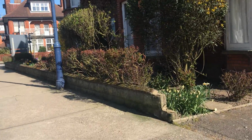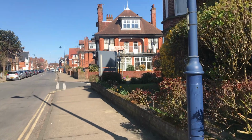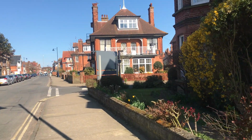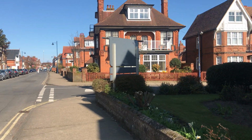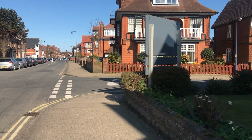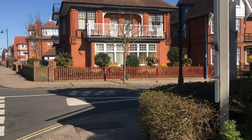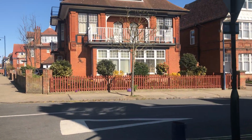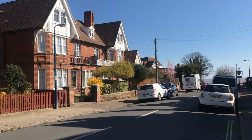Some of the houses have balconies, but here you need to be careful that you don't overlook into somebody's house. They don't allow you to have a balcony if you're going to overlook into somebody's house. If you're on the main road or if you have a very large garden where you're not going to overlook into somebody else's garden, only then you are allowed a balcony.